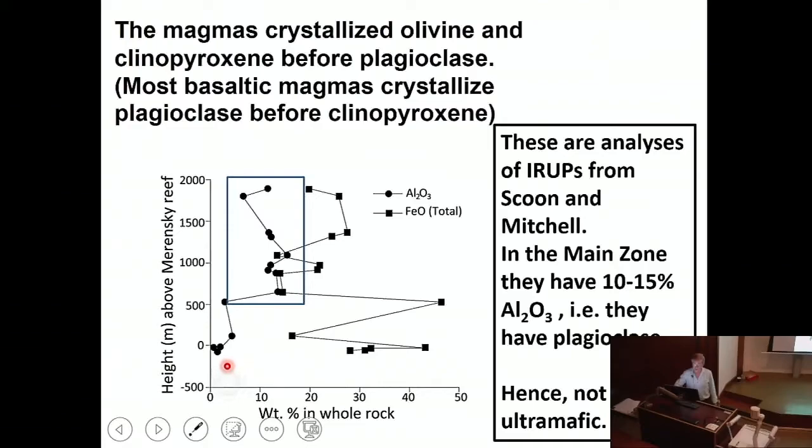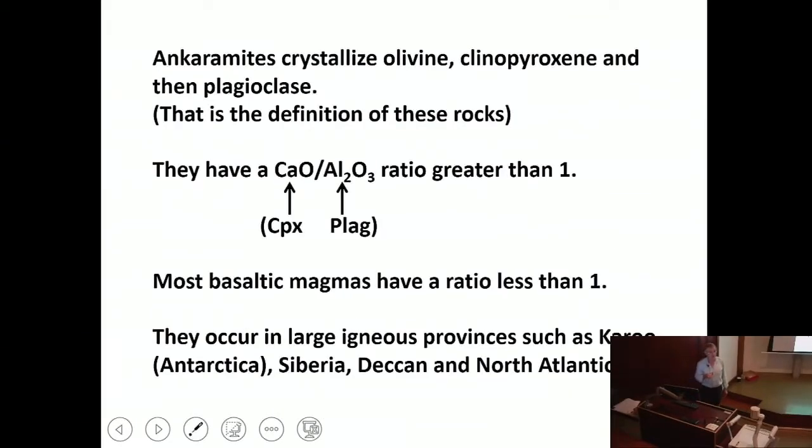They are simply ultramafic low down, and as the magma differentiates, the plagioclase content increases. So in fact, they are crystallizing plagioclase, but in the order of olivine, clinopyroxene, and then plagioclase, and producing these gabbroic pegmatitic bodies cutting through the main zone. They're not all ultramafic. Now, what kind of magma crystallizes that order?